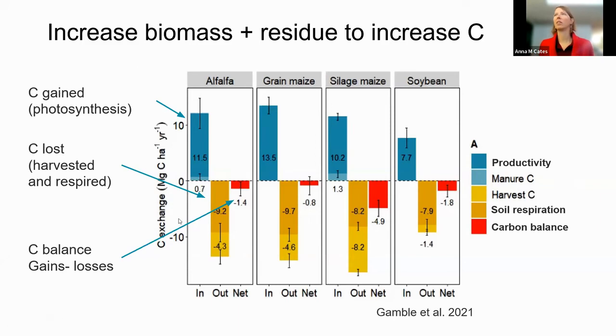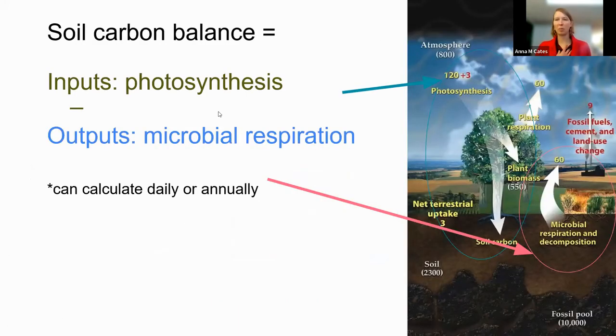And let's see, I wanted to show this. So a carbon balance represents kind of like the bank account figure that Jodi was talking about. Taking your inputs, which are photosynthesis, the plants sucking carbon from the atmosphere, and your outputs, which are microbial respiration, carbon dioxide released from the soil, you subtract your outputs from your inputs, and you could do that every day, because every day there's carbon coming in through the plants.